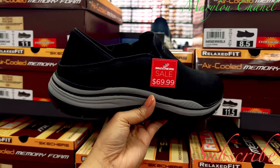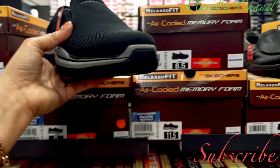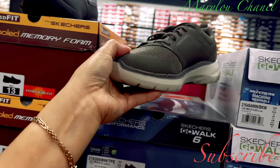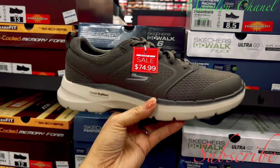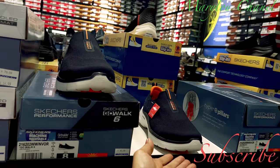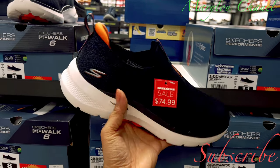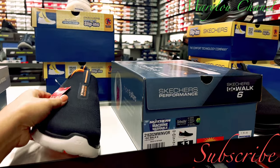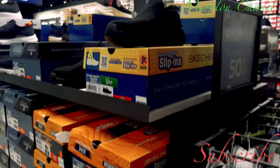So many shoes here. $69.99. Cute. This one here. $74.99. This one here, $74.99. Here. Let's go. Here.